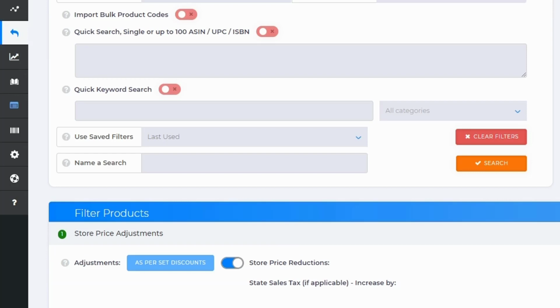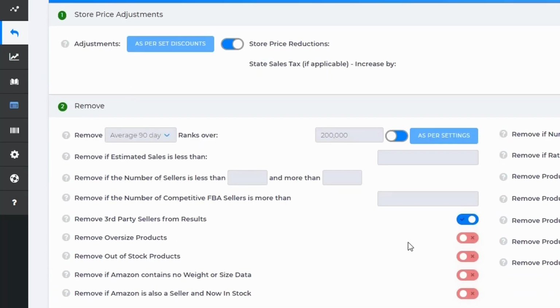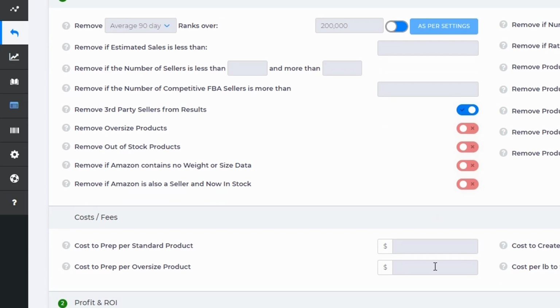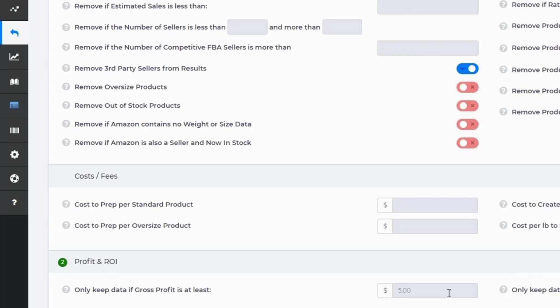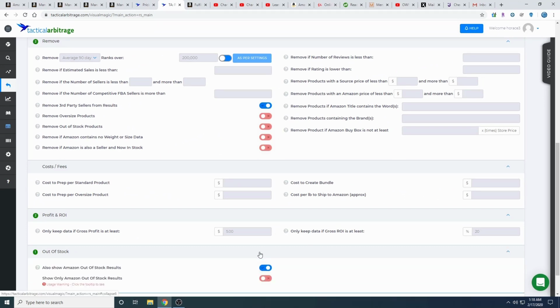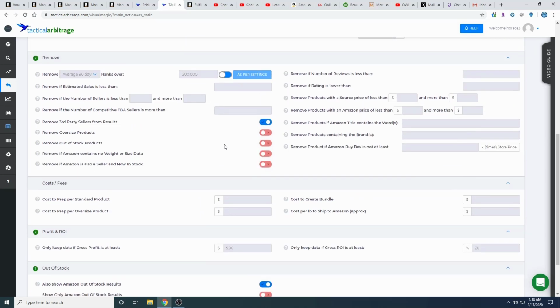For me, I got to put my 6%. If you're using gift cards, discounts, coupons, you can put those in there so that the system can figure out the difference. You can have it remove certain ranks, number of sellers, and all of this type of stuff. If there's cost to prep your products, if you're using a prep center, you can use this. Then here you can tell it how much money you want to make per unit. What do you want your return on investment to be at least? You can deal with out of stock stuff. You can save the filter so that next time you don't have to go through all of this.